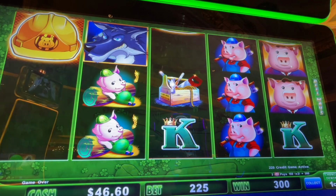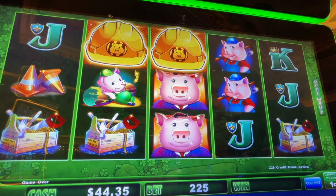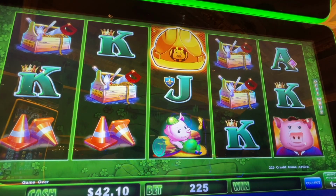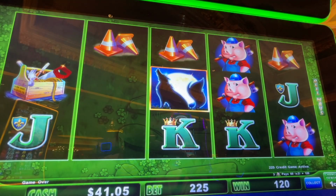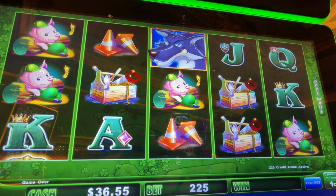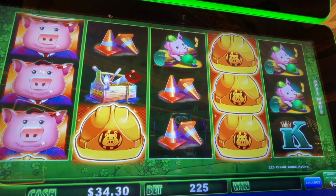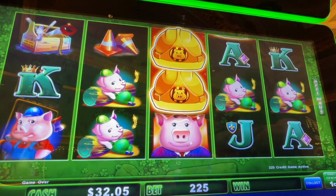There's like no little wins. This one seems like it's a bonus or nothing. I thought I was gonna pull it off over there. $34. No wins. Has anyone ever won in this game?